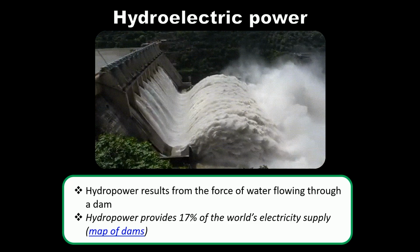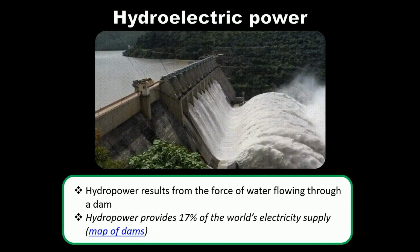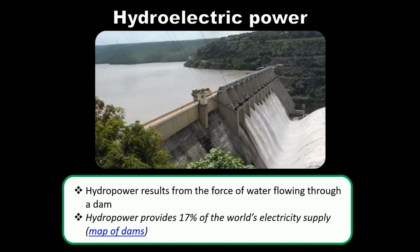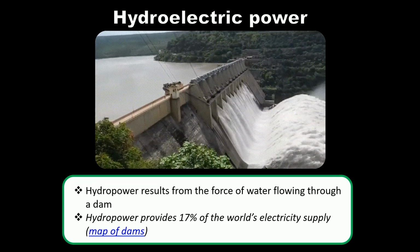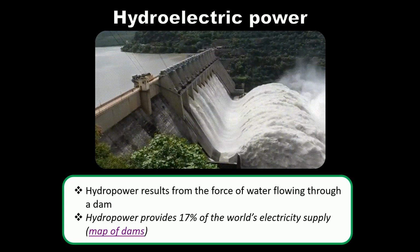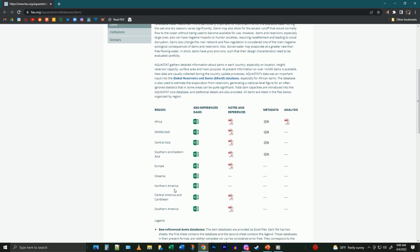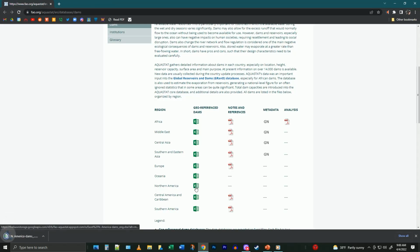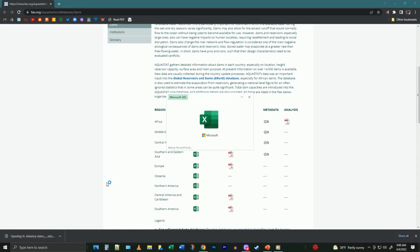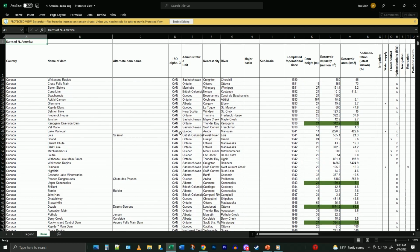Hydropower results from the force of water flowing through a dam. Hydropower provides 17% of the world's electricity supply. Let's click on this map of dams here. It looks like they may have updated the website and removed the link to the actual map, but they have Excel documents listing all of the dams in North America. So let's take a look at that and give you an idea of how many dams exist in North America.